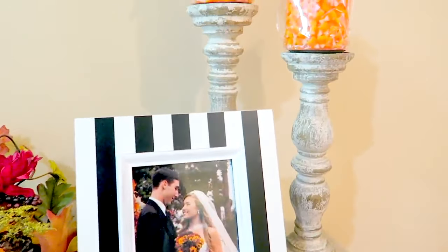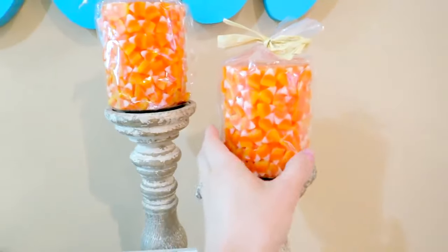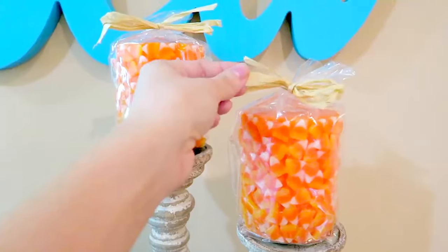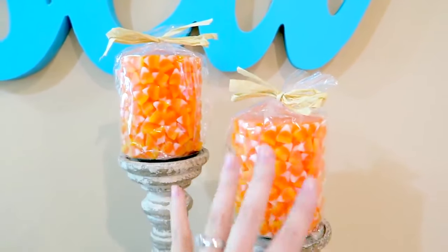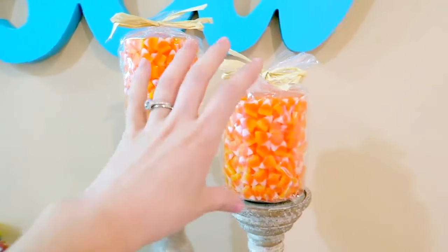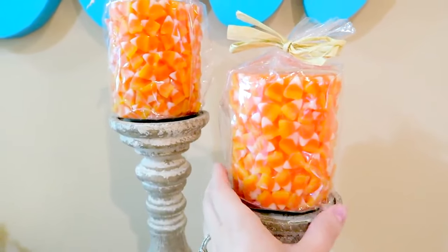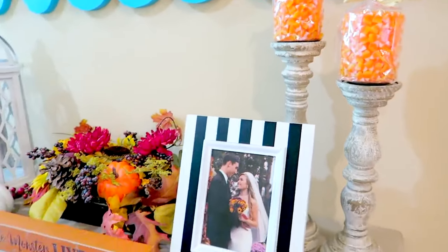I have my candlesticks, and these came from Hobby Lobby, and then I have my candles right here, and I still have them in the wrapper because I love how this looks. It was just perfect for fall. So I left them in the wrapper because I thought that they would look a lot cuter that way instead of just being the solid candle. But it's candy corn on there, and we got those from Cracker Barrel. I love Cracker Barrel decorations.